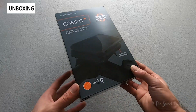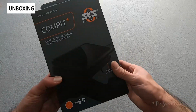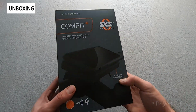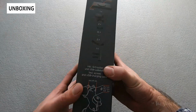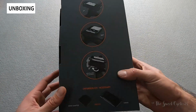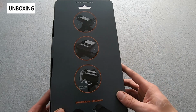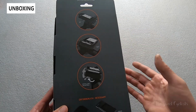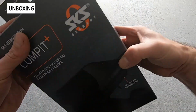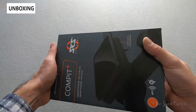You can see the packaging-wise, pretty simple. It's quite large, a big cardboard box with the SKS logo and their distinctive orange and gray color scheme. You can see on the side, it shows you all the contents of the box. And then you also have some illustrations on the fact that it is a rotatable design, so you can have it vertically or horizontally depending on what you prefer. We'll go ahead and take it out of the box and go over the specs.